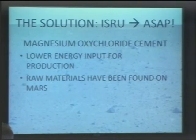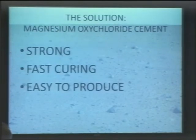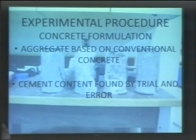It also requires less energy to produce than Portland cement, and we have found the raw materials for it on Mars, specifically magnesium carbonate being the main component, as well as magnesium chloride and, of course, water. As I said, the advantages are that it's very strong, fast curing, and easy to produce.